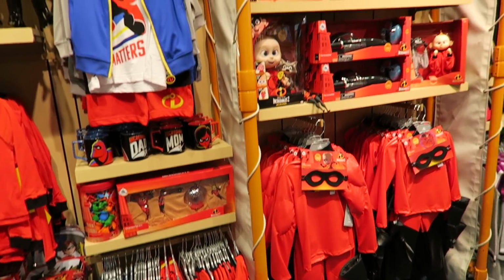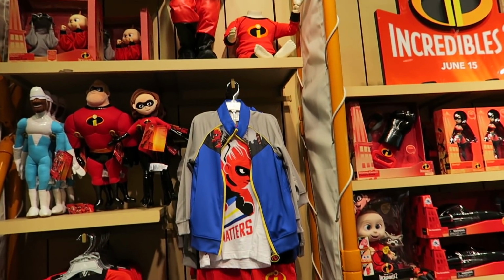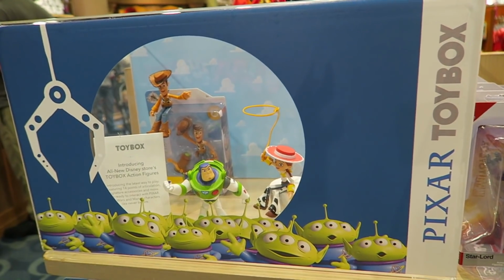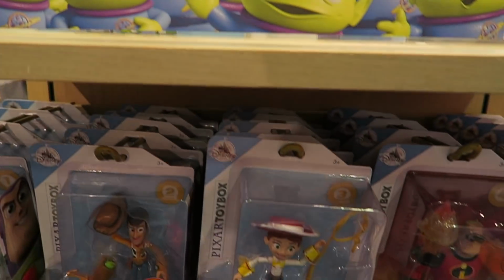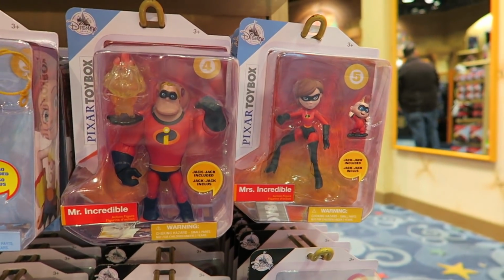Here's a look at the new Incredibles 2 section. Got some stuff out here. It's pretty cool. Over here is this Pixar toy box. These little figurine characters, those are cool. Prepping for Toy Story Land and Incredibles 2.